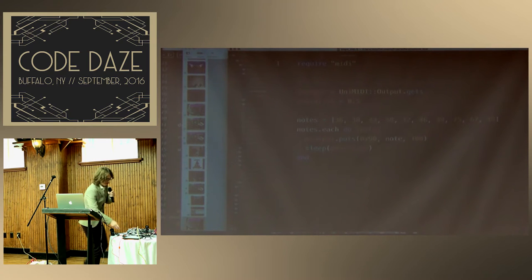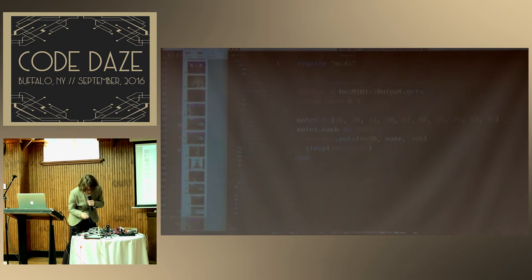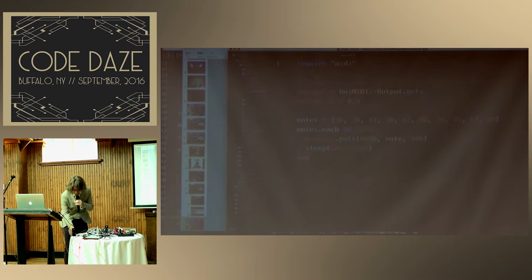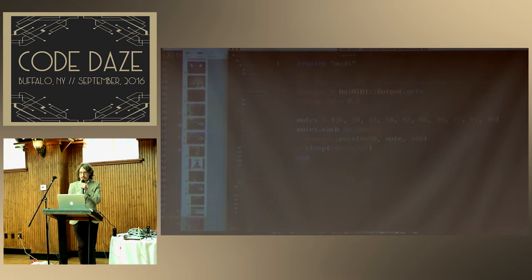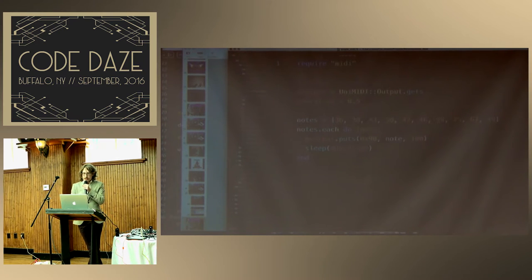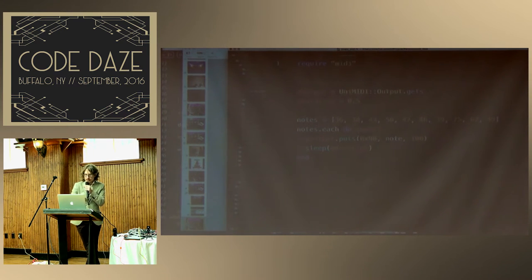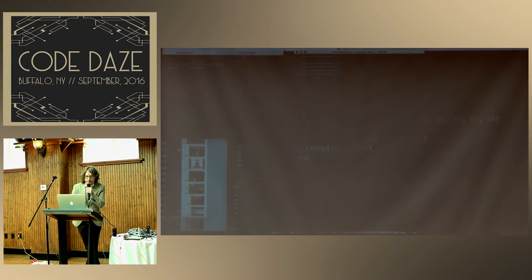Okay, so if I just connect my MIDI route. So hopefully, if we run this code, it should send it these notes and play them and sleep for the duration of 0.5 seconds. So, fingers crossed, demo gods.